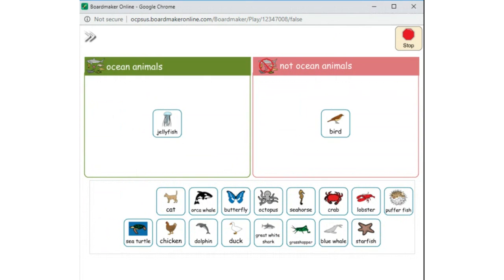A sea turtle is an ocean animal. That's right. Sea turtle belongs in ocean animals. It lives in the ocean. What about a cat? Is a cat an ocean animal or not an ocean animal?